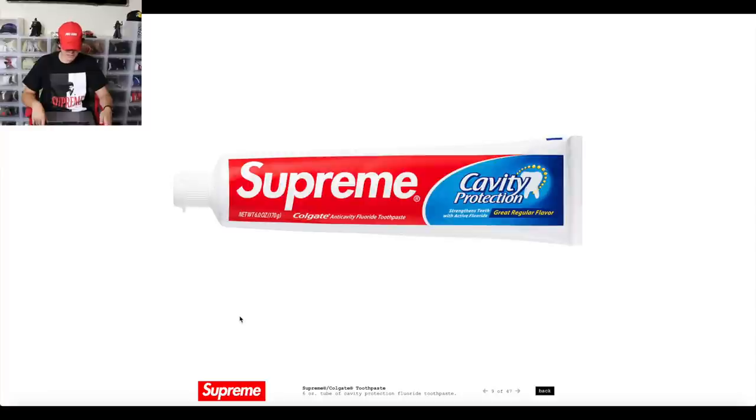Supreme Toothpaste, okay, this is just a flex, literally. You just get this, throw it in your medicine cabinet, and then just have it there. And then if someone opens it, you got Supreme Toothpaste? Yeah, I do. But then again, who's going to open your medicine cabinet? No one. Kind of pointless item, but I guess it's cool for collectors and whatnot.